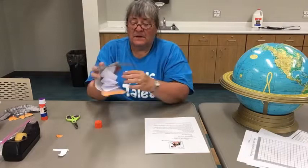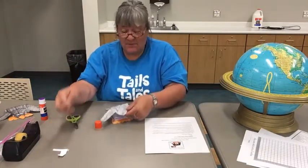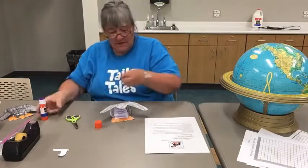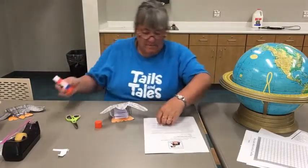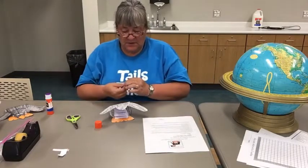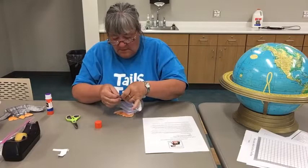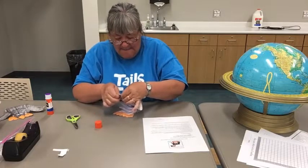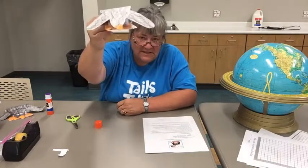But guess what? Now that we know where his head is at, we're going to glue his beak onto his head. So I need to put some glue on the beak. I'm going to do it over my instruction sheet so I don't get glue all over the table. So I'm going to glue that beak on. Just like that. You see it?